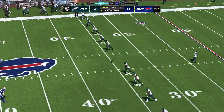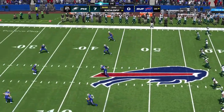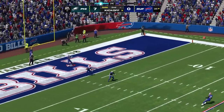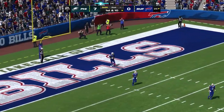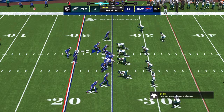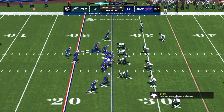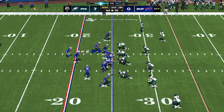Start of the 2nd quarter, and it's the Eagles in possession as we resume action. And Hill will opt for the touchback. The Bills come to the line to start their next drive. They'll be looking to match that touchdown from a moment ago. 7-0 is the score as they begin with a first down.